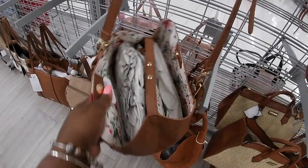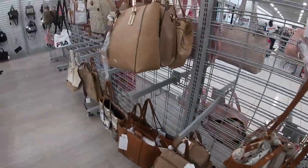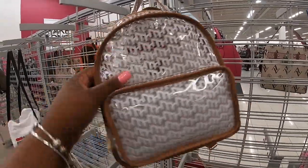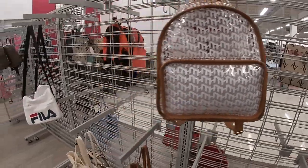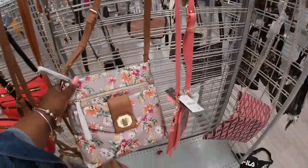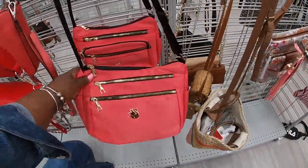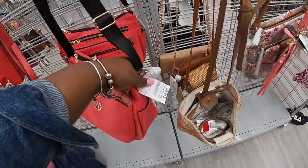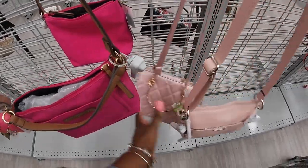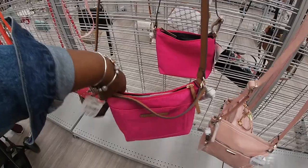Steve Madden. That's cute on the inside with the brown on the outside for 30. Let's see, Ralph Lauren, Tommy. It's a cute little, is this one Tommy? 35. Let's see what kind of little bags they have. Oh, $16.99. A swan duck. What's this one? $17. This is a cute MBM with the little studs all over it for $22. Rosetta, $15. Tommy Hilfiger, cute pink for $20.